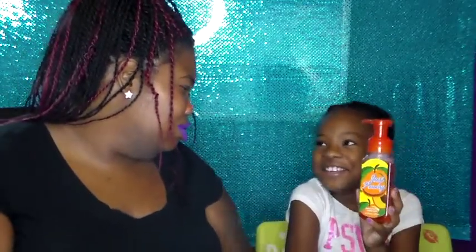What's the next one? This one is Just Peachy. What does that say? It says a fragrant blend of sovereign peach, honeysuckle nectar, and blood orange. Okay. There goes blood orange again.